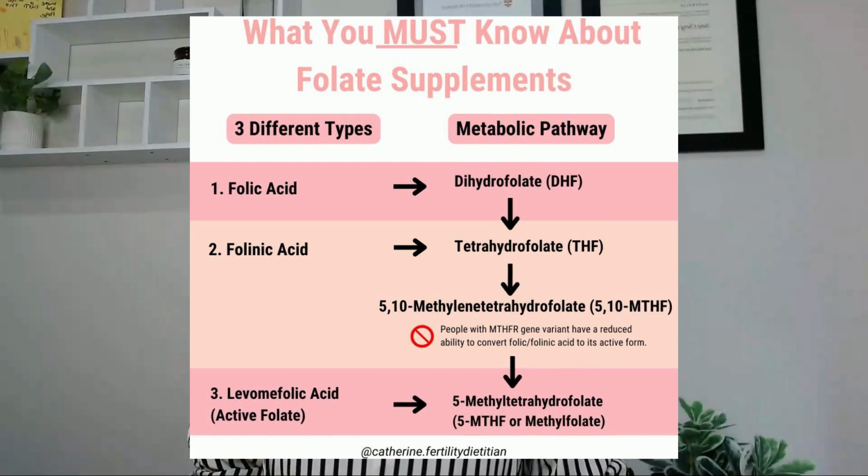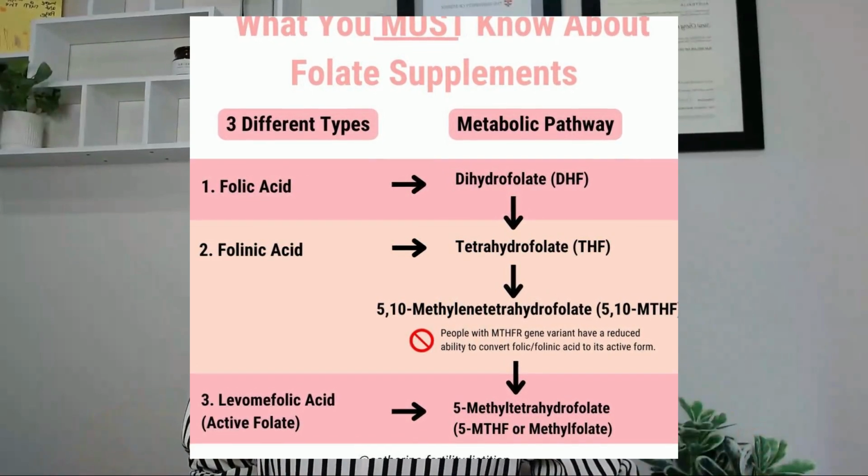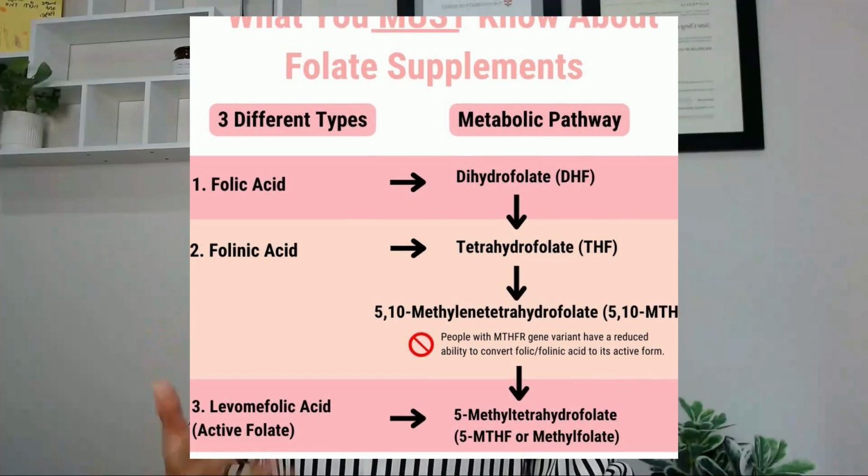Folate can also be found in supplement forms such as folic acid, folinic acid, and methylfolate. Now, folic acid is the only clinically proven supplement so far that prevents neural tube defects. So make sure if you are trying to conceive, to have a folic acid supplement at least a month before conception. And if you have an MTHFR gene variant, like we previously discussed in our previous video, or if you have any other conditions like diabetes or celiac disease, you might require a higher dose or a different type of folate. So definitely consulting with a fertility dietitian will be helpful to work out which supplement is the best for you.